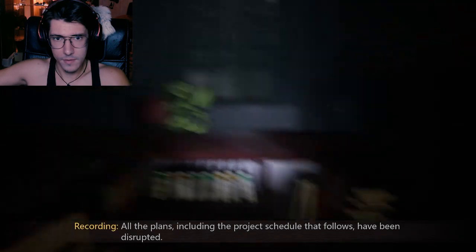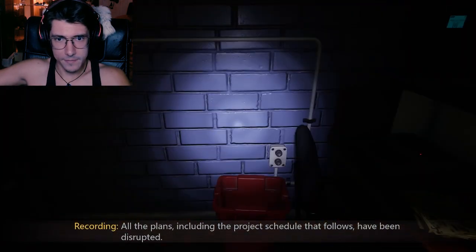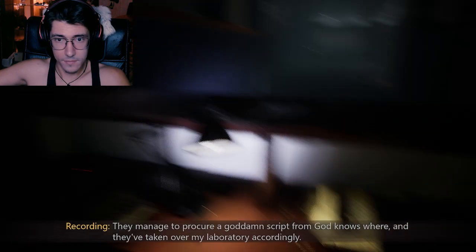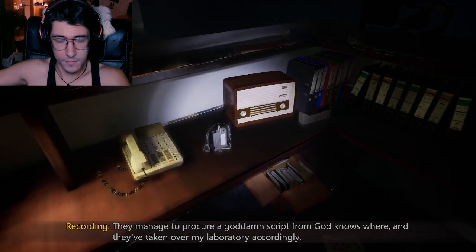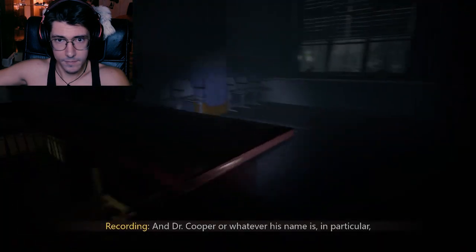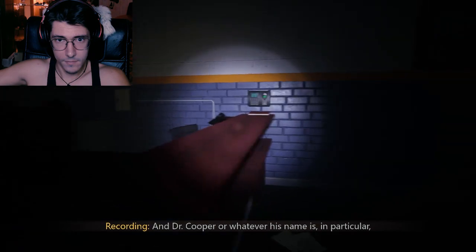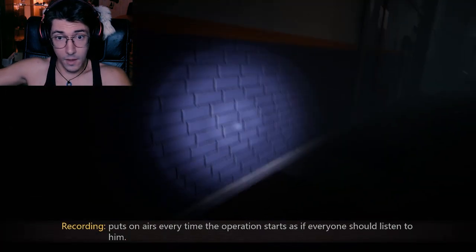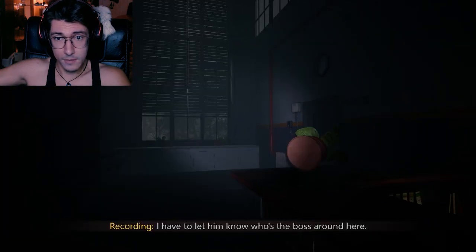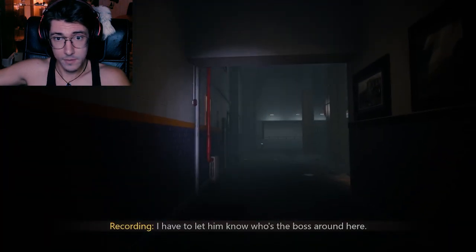All the plans. Including the project. Where's all the bodies? Followers have been disrupted. The actors of the whole site is theirs. They managed to procure a goddamn script from God knows where. They've taken over my laboratory accordingly. And Dr. Cooper, whatever his name is, in particular, he puts on airs every time the operation starts as if everyone should listen to him. Would have seen how he is. I had to let him know who's the boss around here.